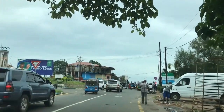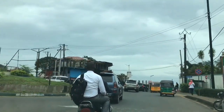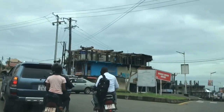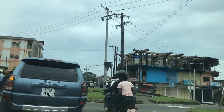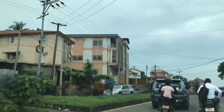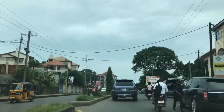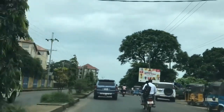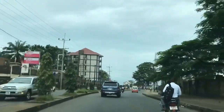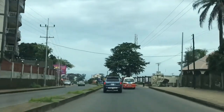And also we check, we still move back. This is not the roundabout, Hillcourt Junction. This road will go down on the right, Hillcourt goes down there. You see bikes going down there, and this one we don't take now. This one goes to Lumley, Wilberforce, Bottom Mango. Now they're going to the Wilberforce Barracks, the 34 Hospital, and so on and so forth. Now they go Lumley, Babadori, Congo Cross, Signal Hill. This one we don't take now.